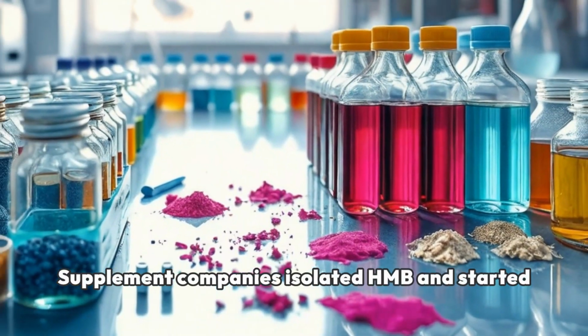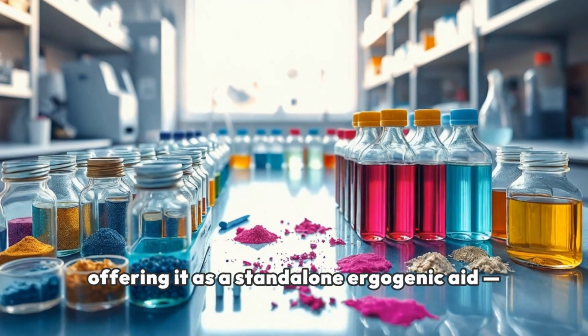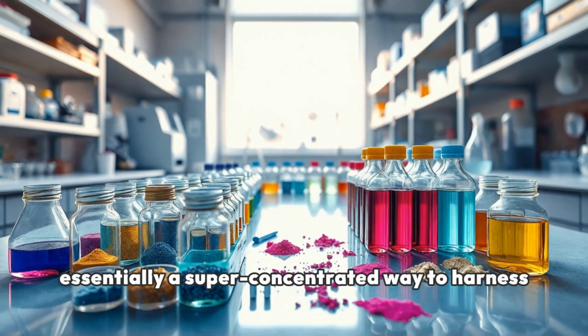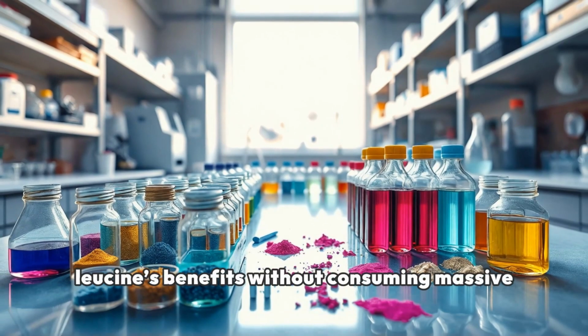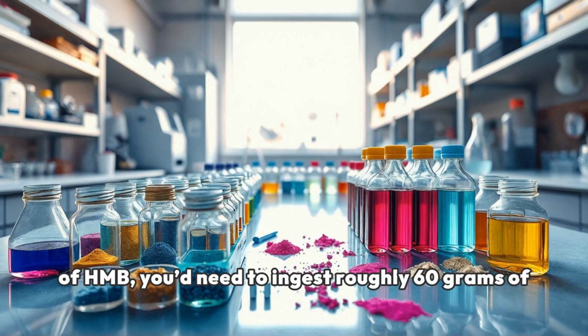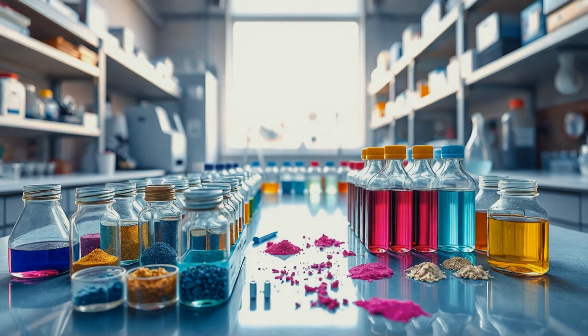Supplement companies isolated HMB and started offering it as a standalone ergogenic aid, essentially a super concentrated way to harness leucine's benefits without consuming massive amounts of protein. To naturally produce 3 grams of HMB, you'd need to ingest roughly 60 grams of leucine.